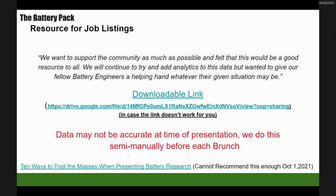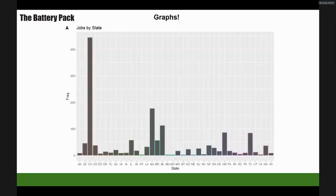Awesome. Going on. We wanted to also support the community as much as possible. I know as everyone joined, they were talking about jobs. Ironically, this is me being a nerd. My wife asked where she could get jobs because she was applying, so I thought the easiest thing was to parse every job site and create a list of every job by every company for battery engineers. We update this once a month and share the data with you, and this link shows you where it is.